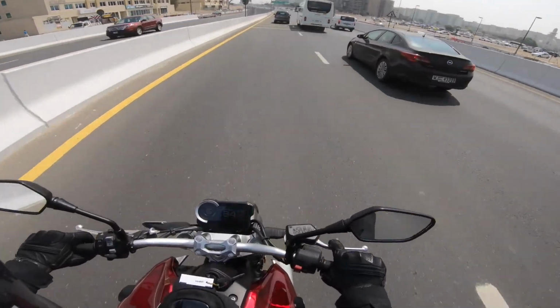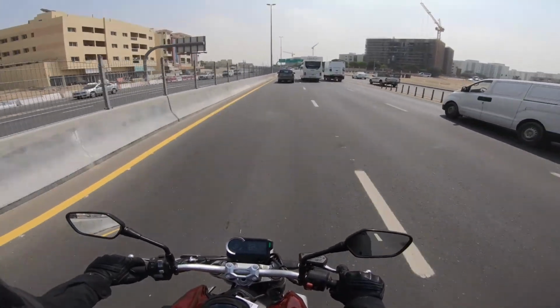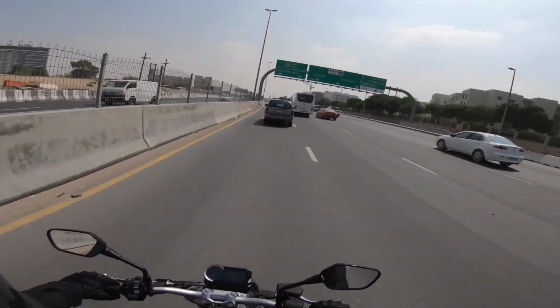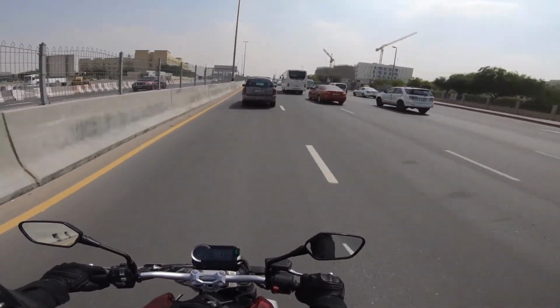Now at these revs, and as I said, I can see around 4,000, there is a bit of a vibration through the pegs, not through the handlebars, but I guess get it up there a little bit, yeah, it kind of dies out. It's just one of those things. They have to have a vibration somewhere.